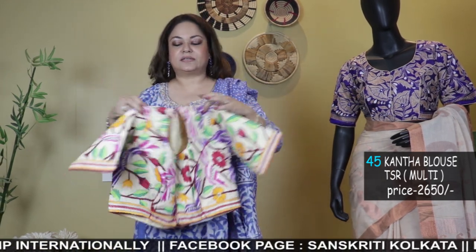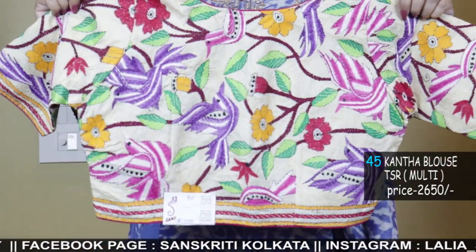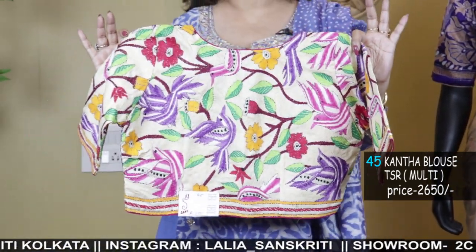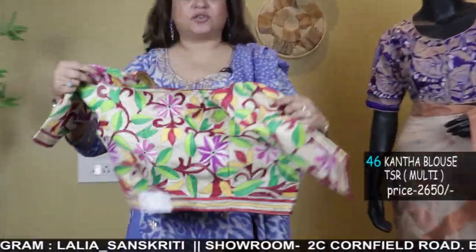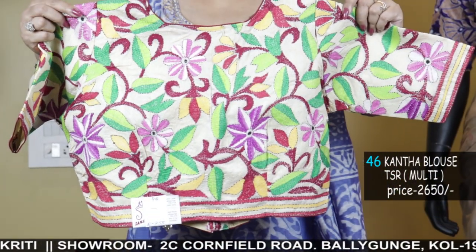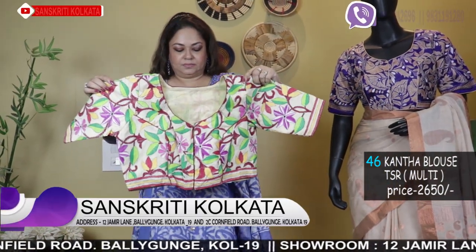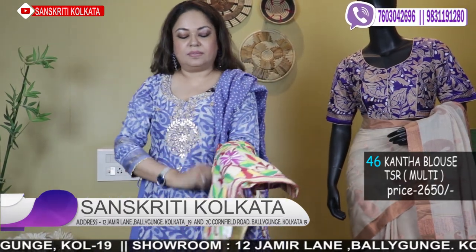Bird katha tassar blouse, 38, 40, 42, 44 can fit in. No cups, front open, and if you want to do one stitch, you can decrease it also, till 36 also will be able to fit in. With lining, number 46, all katha blouses.